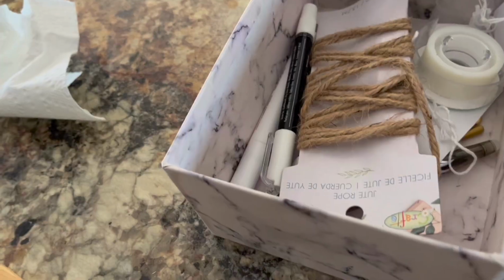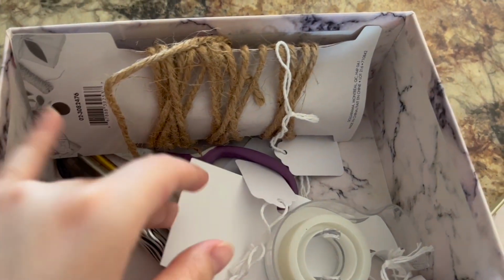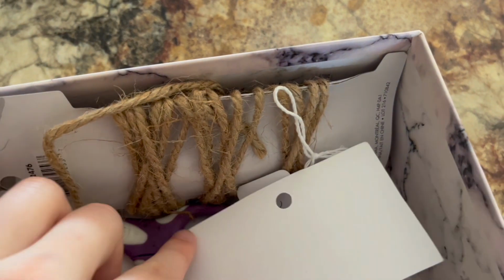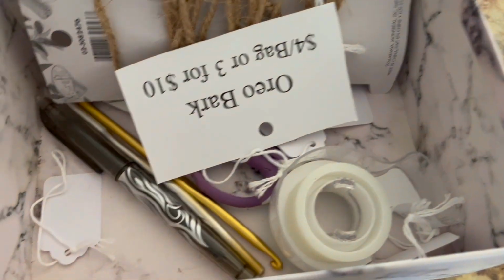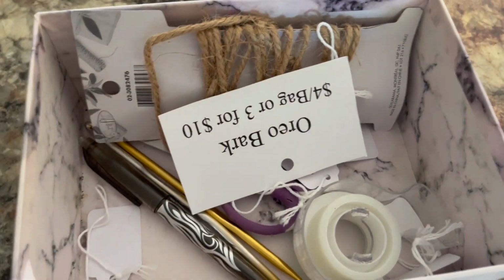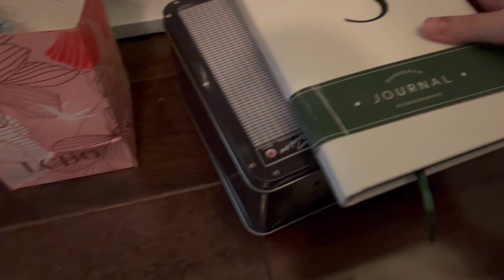Pro tip for you guys, this might seem like common sense, but I like to keep this little container full of a bunch of miscellaneous things that I might need. Extra signs, pens, hooks, scissors, extra string, my chalk writers, tape, and extra tags, and anything else I might need goes in here. Oh my god, don't mind my messy floor, but I almost forgot the money and the journal.